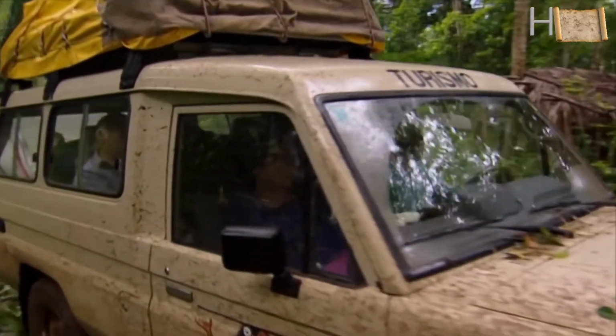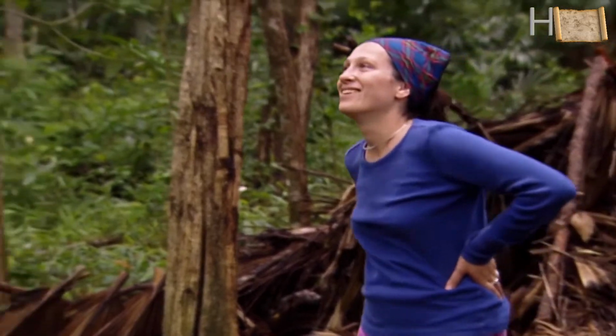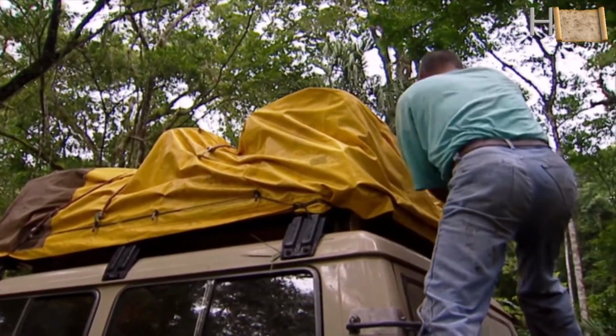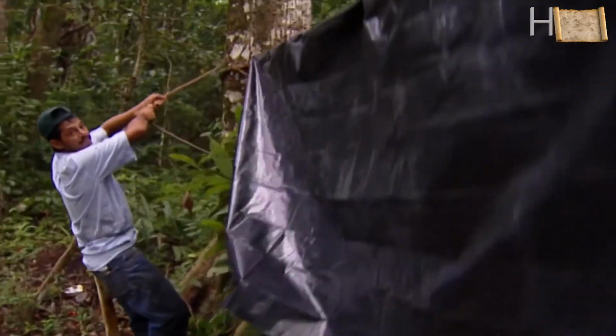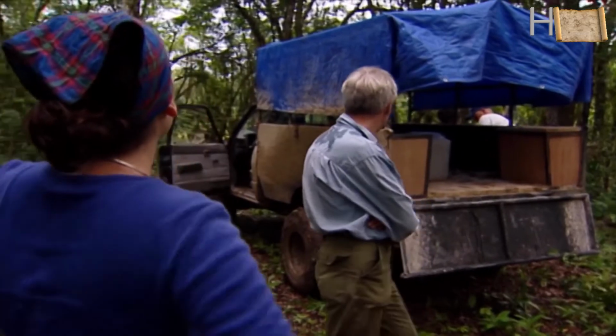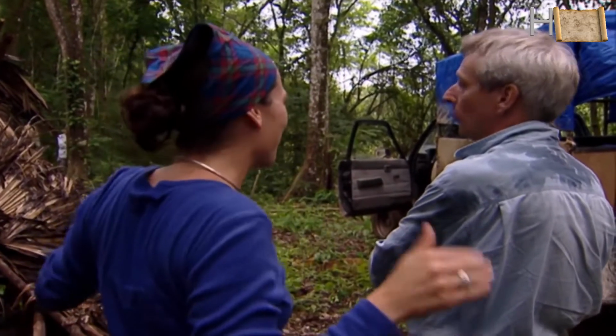The four-wheel drives have got as far as they can. From here on in, the team will have to walk to La Corona. But it's getting late. We better set up camp before it starts raining. Can you hear the parrots? Look at them up there. It's so funny the way they flap. As if they stop flapping, they just drop like a brick.